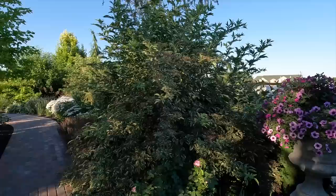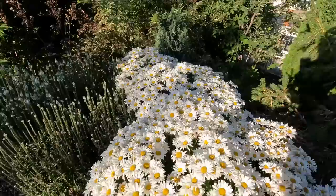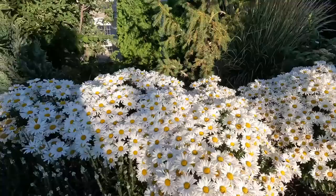But look at the daisy maze. Look at how beautiful these are. My word. They're just big puffy clouds right now of white. And the white wands down here needs to be cut back as well.